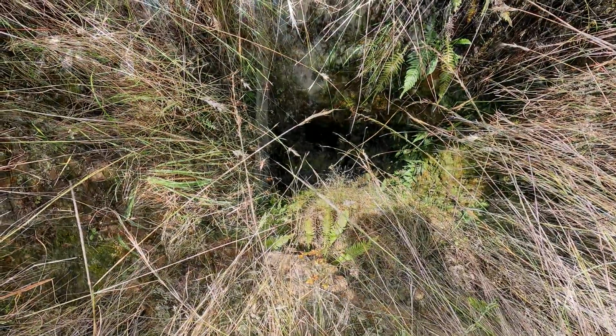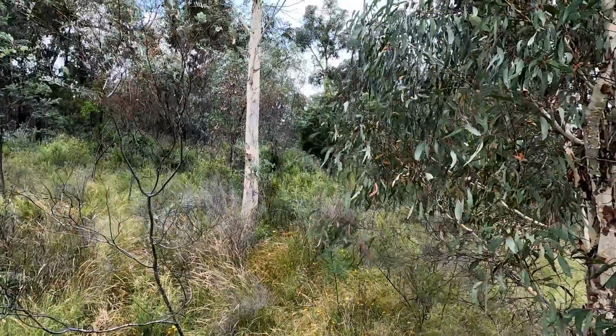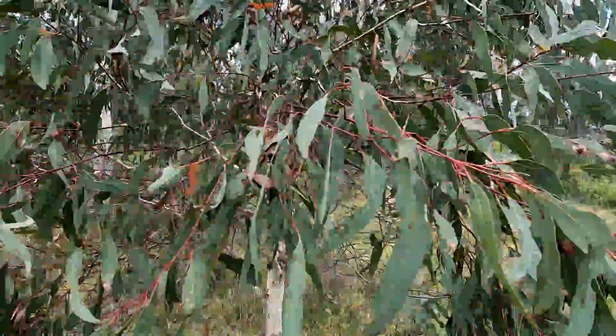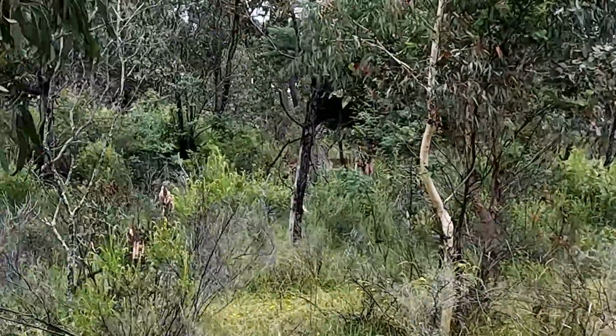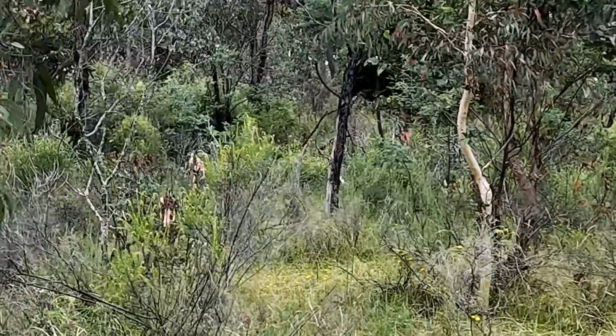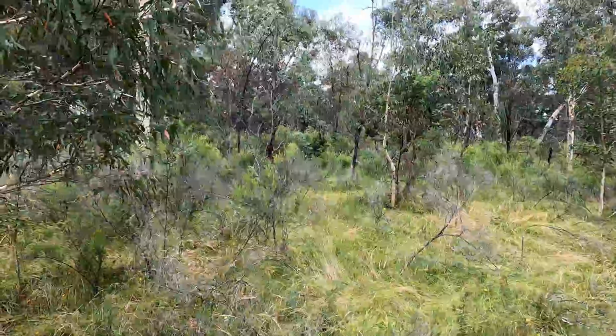Hello. Through the trees here, we have a couple of deer. So pretty. Look, there's another one. There's three. There they are. Oh, one's got horns. That's the male. Deer.